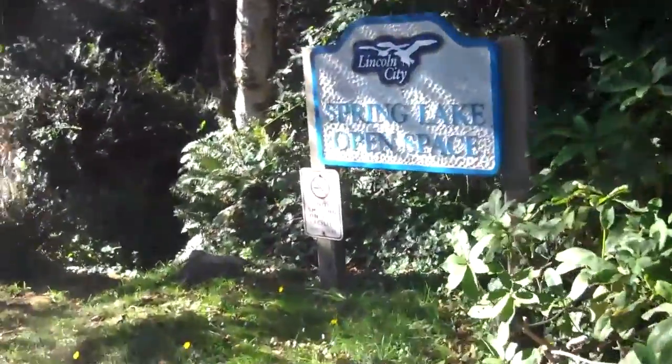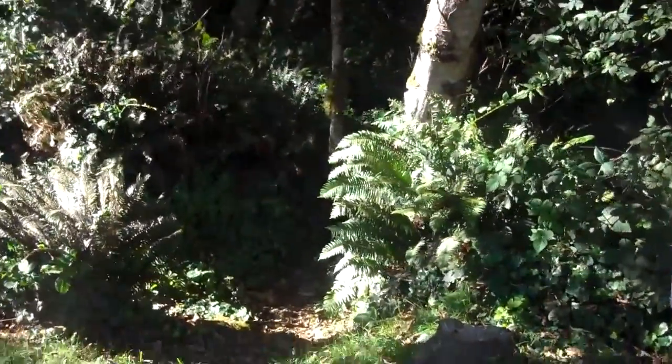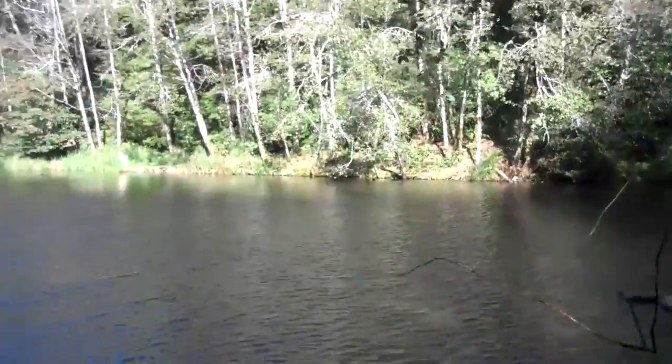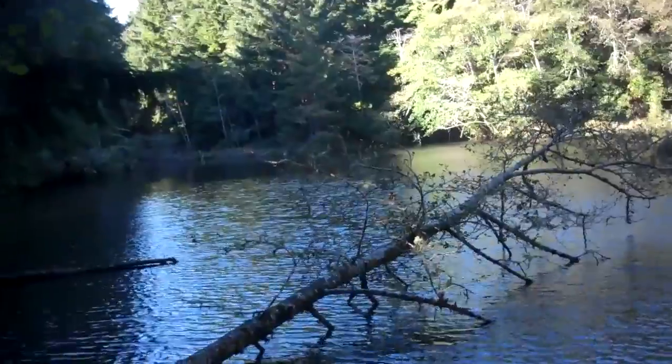Over here we got a little trail that goes just down to the lake. Well, here we are down on the lake shore, the pond shore. It's got to be about an acre in size. Came from there. You can see the footpath goes up. Quite a bit of activity on this trail.